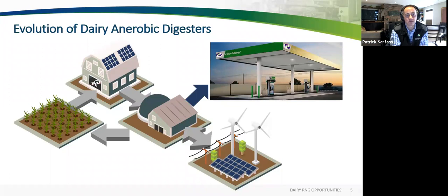Or you're going to make electricity. And of course, electricity is easier to transport through our electric grid. So you might make electricity with an engine, a microturbine, or a fuel cell on your farm, most likely, and then transport that electricity offsite. And because of a lot of the programs that we have, you're probably going to want to try to get that electricity to go to electric vehicles. Next slide.